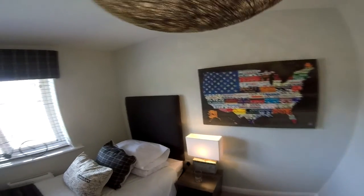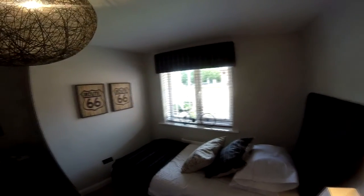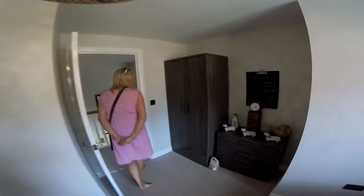So a smaller bedroom, but still a really good size. Done in a young man's sort of style. And they've got a single bed and some freestanding furniture, but a really lovely room, isn't it? Going for a bit of go-kart in there, good lad.